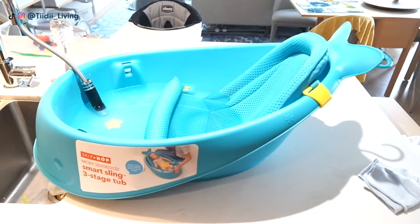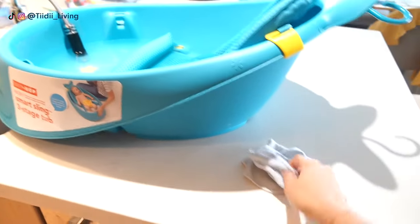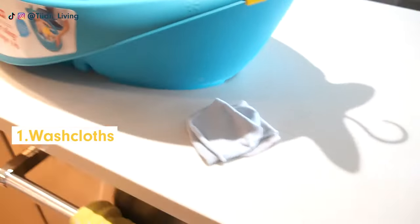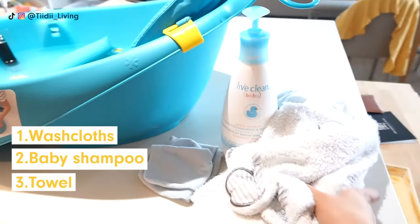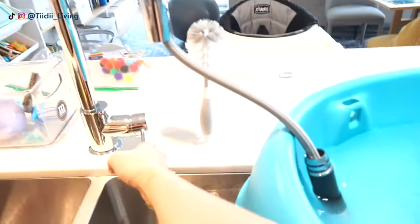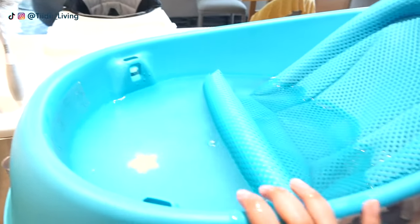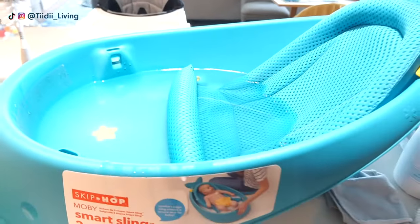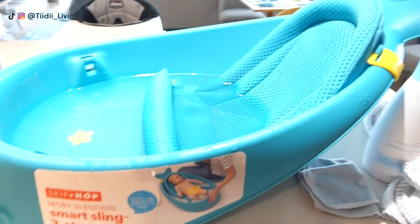So while the bathtub is filling up, I get all the other stuff ready that I need. A couple of washcloths, the baby shampoo, and a towel. And that's all I really need. Then I check the temperature. This is a bit too hot. So I'm going to stop the water and let it cool a bit because she's still asleep anyway. And I think up to this level is okay.